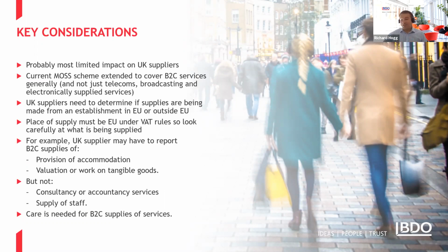Now, what you'll see is there are a few brief examples on this slide, which just show you some of the circumstances where UK suppliers may have to report B2C supplies of services. So for example, up here we've listed provision of accommodation to EU consumers, valuation of work and goods is covered by the rules. But not all supplies of services, B2C supplies of services, are captured by the new rules. So for example, consultancy or accountancy services aren't, supplies of staff aren't needed either. So really need to be careful around those place of supply rules.